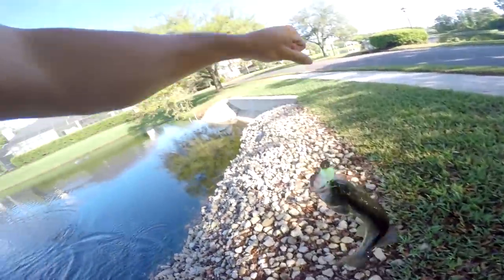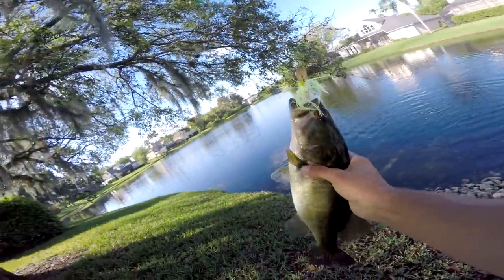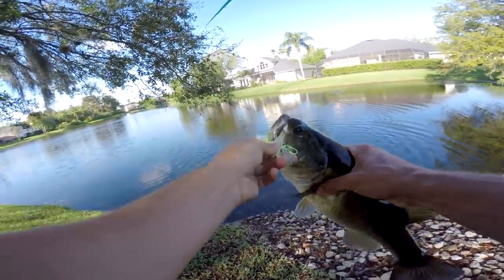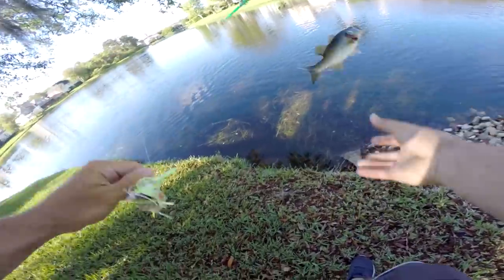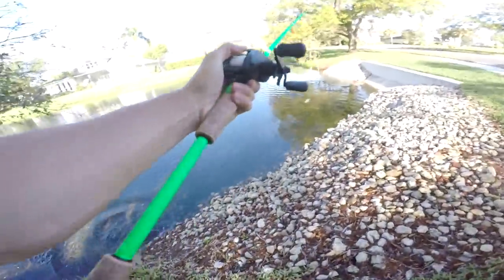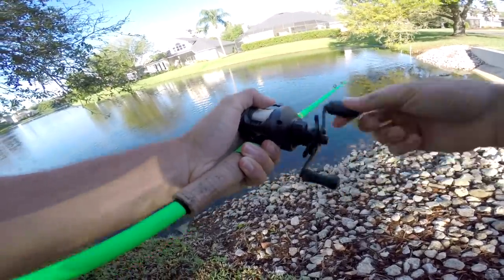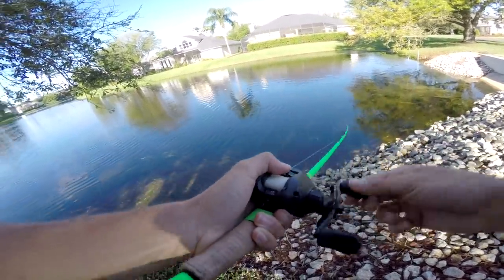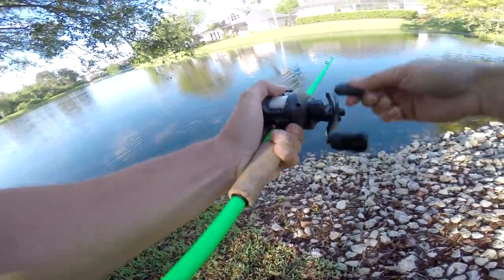Get him up here. We gotta get back in there. Freaking chasing bait like crazy. 2.5-pounder. Come on, man. I just threw that fish back so quick. I wish I could let you guys look at it better, but they are chomping bait. And if I can get back in there and catch another one.